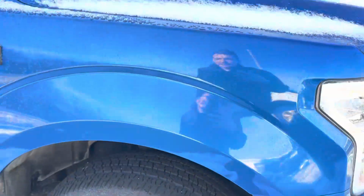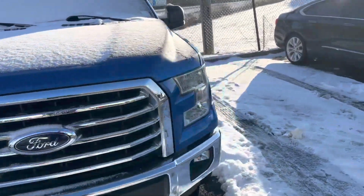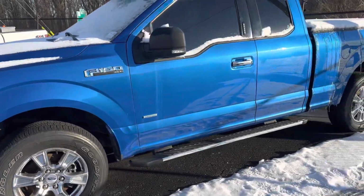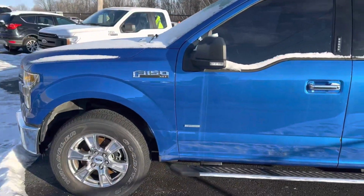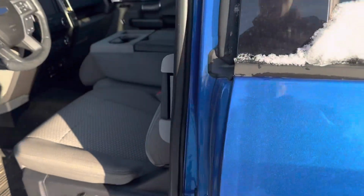This vehicle right now is in service. They're replacing the motor in this vehicle. Body's in really good shape. Has that nice blue metallic flake.